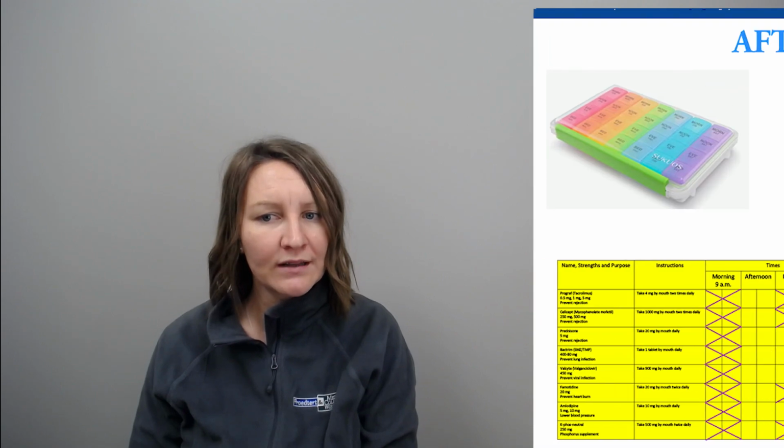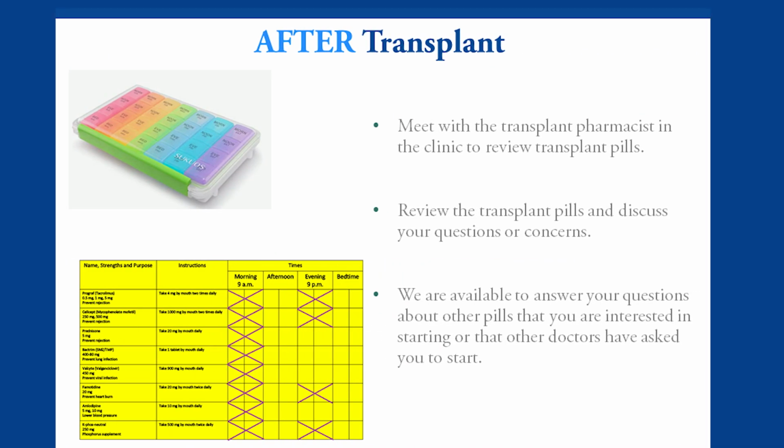A pill box similar to the one pictured here will be provided to you during your hospital stay. This is a Sunday through Saturday pill box with morning, noon, and evening bed slots so you can follow the yellow card and put the medicines in the correct location. It will be really important to keep the yellow medication card up to date with dose changes and so forth, so you make sure you take the correct dose.